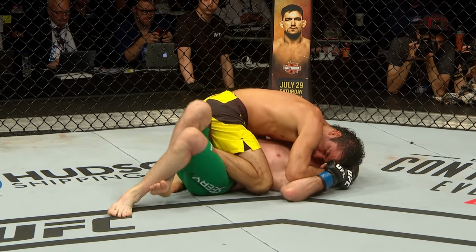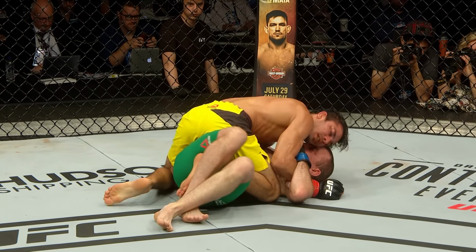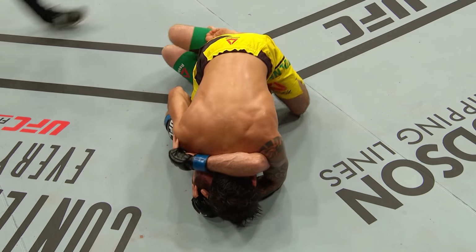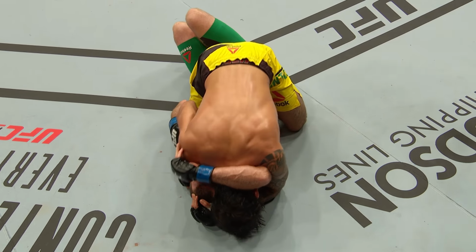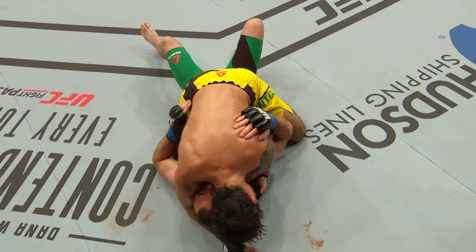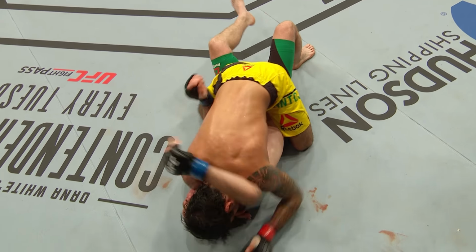Look at this, Pantoja moving to a quarter guard position. Now what we have to watch out for, and this is the perfect position to transition from, is the rear naked choke. Of his 6 submissions, 5 of them come from the rear naked choke, so expect him to try and take Seery's back if he scrambles to escape here.